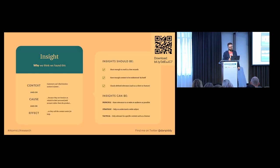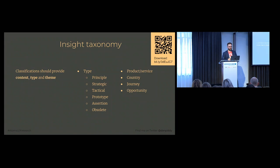That's fine. So an insight should try to include the context, and the cause and the effect of the evidence. It's the connection between the evidence and the action, the fact and the recommendation. So in this case, customers can't find invoices in the footer, which is the context, because they see invoices as related to their personal account rather than the product, which is the cause. So they call the contact center, which is the effect. Short, easy to understand, and backed by evidence.